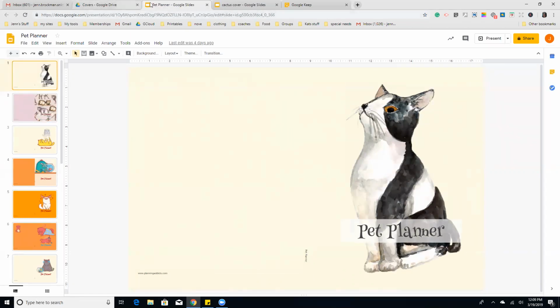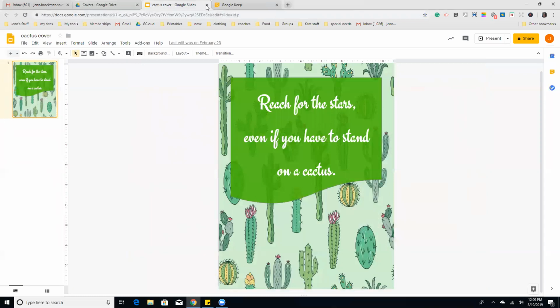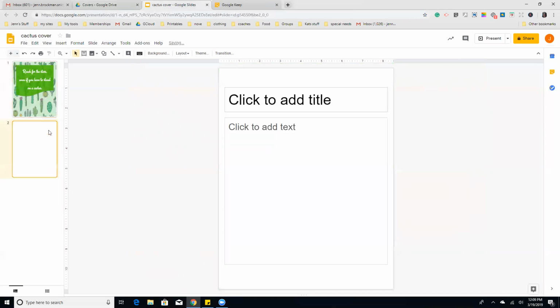But for now, I'll walk you through how I would really quickly and simply make one. So I'm going to open up another slide. I want to delete this. I'm just removing the text boxes that were automatically on there. Google Slides is free, and all you have to do is create a Google account, and then you can go directly into Google Slides or Google Drive, which is what I showed you I logged into earlier.